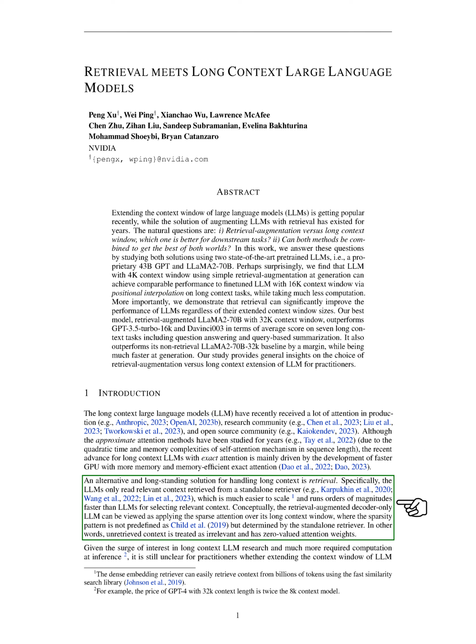However, there's another method that's been around for a while that's also effective for handling long contexts: retrieval. In simple terms, retrieval involves the LLMs reading only the relevant context retrieved from a standalone retriever. This method is much faster and easier to scale than LLMs when it comes to selecting relevant context.